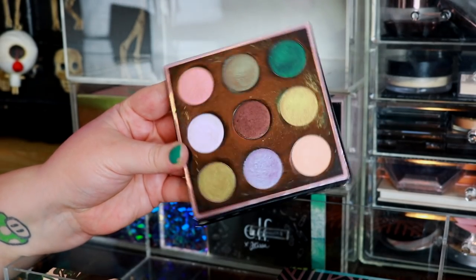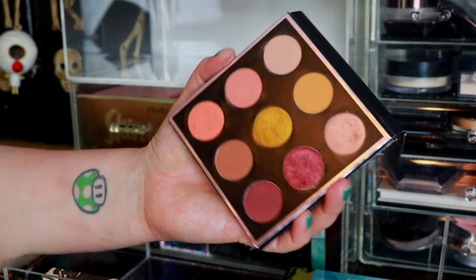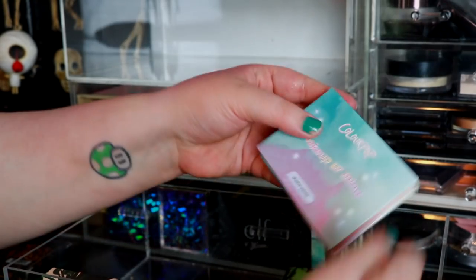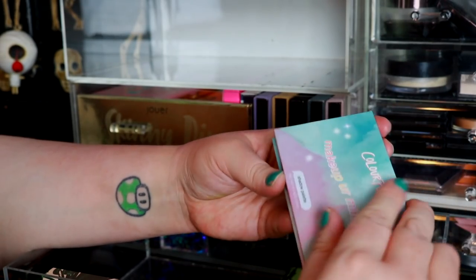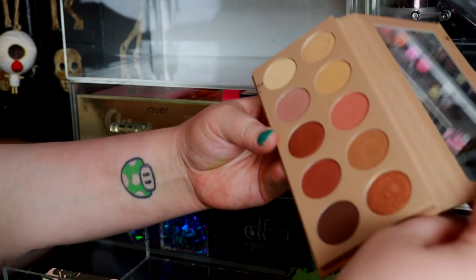This is old, but I will never give this up. I love this palette too much. I have the Pumpkin Spice Latte Volume 2 palette. It's not bad. It's okay. Nothing to write home about. I have the Make Up Your Mind ColourPop palette, which is really good too. I have the KKW Beauty, the Classic palette.